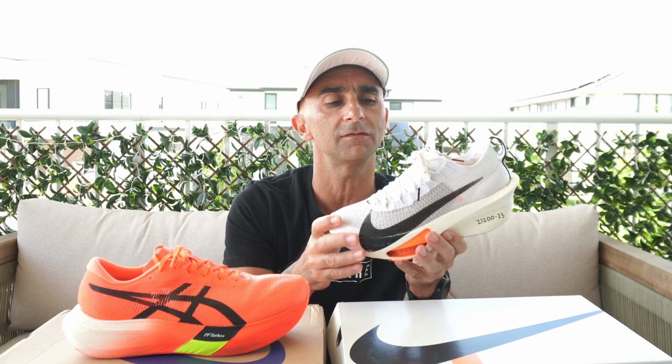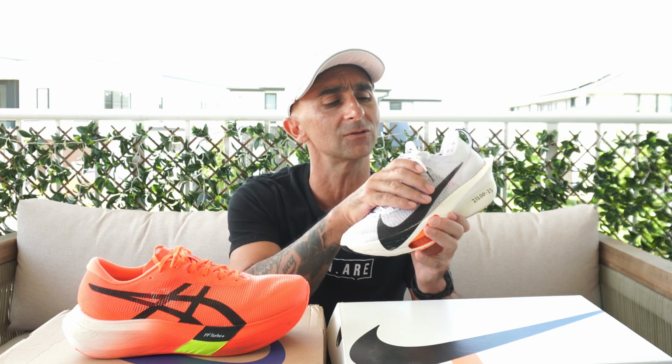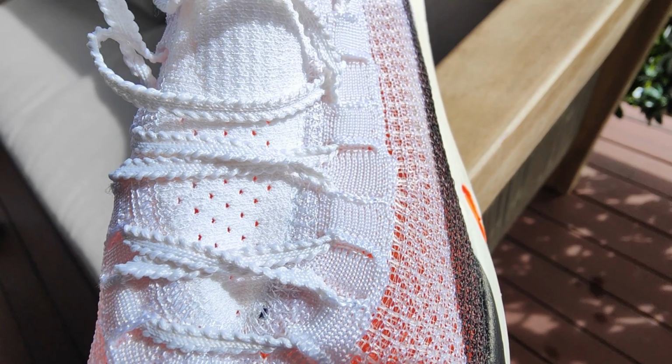You can certainly get your foot in easier in this shoe than what you have been able to in previous Alphafly models. Now the lockdown in this shoe is absolutely excellent. I've had no dramas with the laces or the lacing system, so I can get a great lockdown in this shoe.